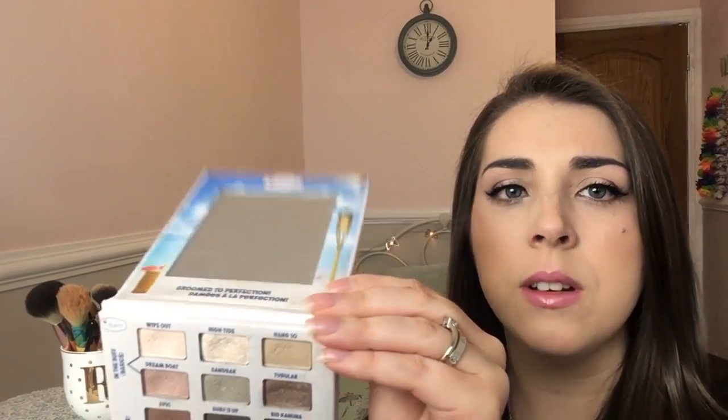Now they do all come with mirrors. There you go, sneaky glimpse at my room there. And they do all come with mirrors in them as well, which is an advantage, because I like to get quite up close when I'm doing my eye makeup. You don't want it going wrong, you don't want to look horrendous. So when I'm doing the eyeliner, I do tend to get quite close up into a mirror. So the mirrors are really handy in these ones for me.